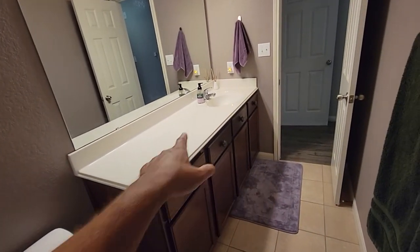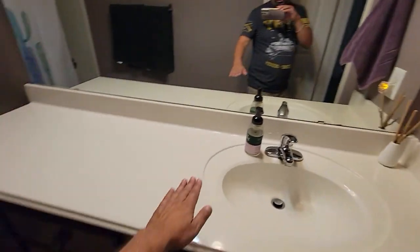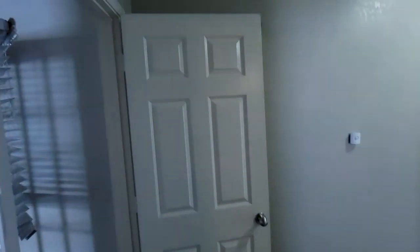It's long enough for two sinks. But it's also good to have some space here for like makeup and hair dryers and stuff like that. So here's something that I'm already catching.